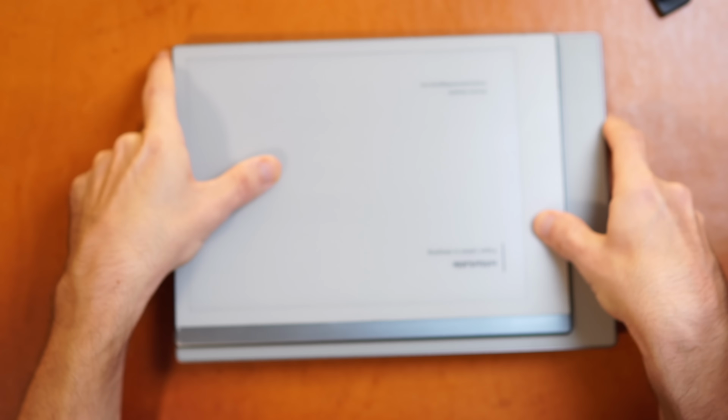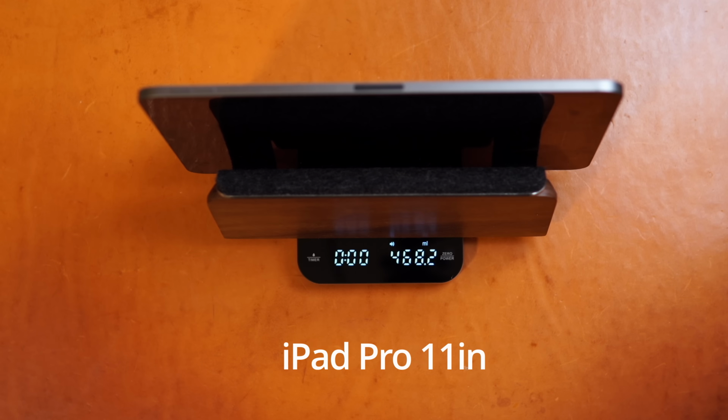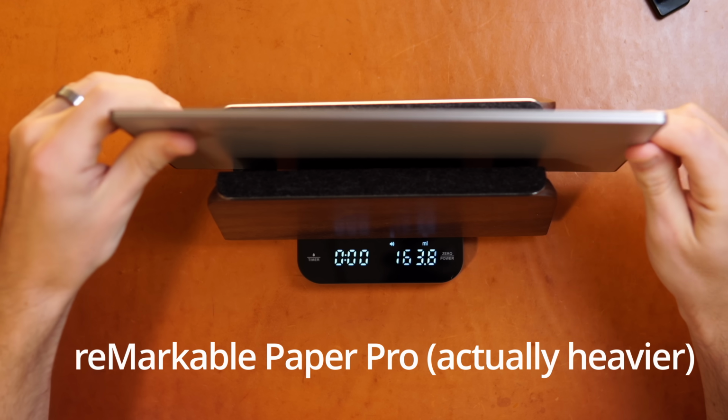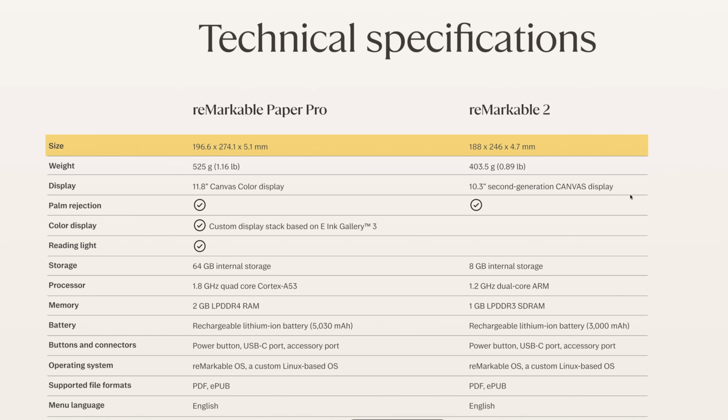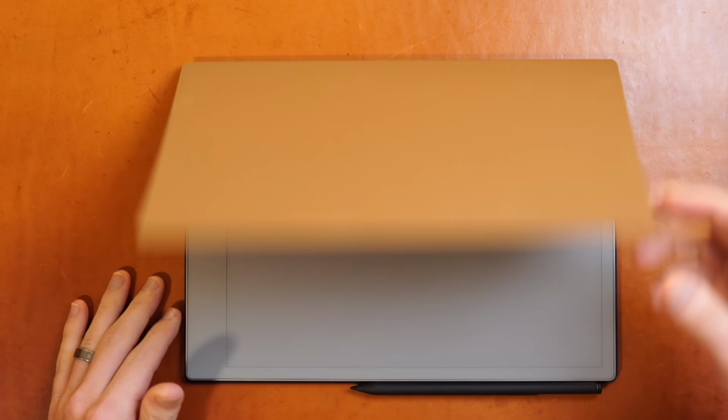I'm likely overstating it a little bit, but this feels more like carrying around an iPad than the paper notebook that you're used to. In practice, the most noticeable aspect of this is the thickness of the device. On the spec sheet, it doesn't jump out as a huge difference. It's 5.1 millimeters versus 4.7 on the reMarkable 2, but I do notice it while writing. Let me give you an example.